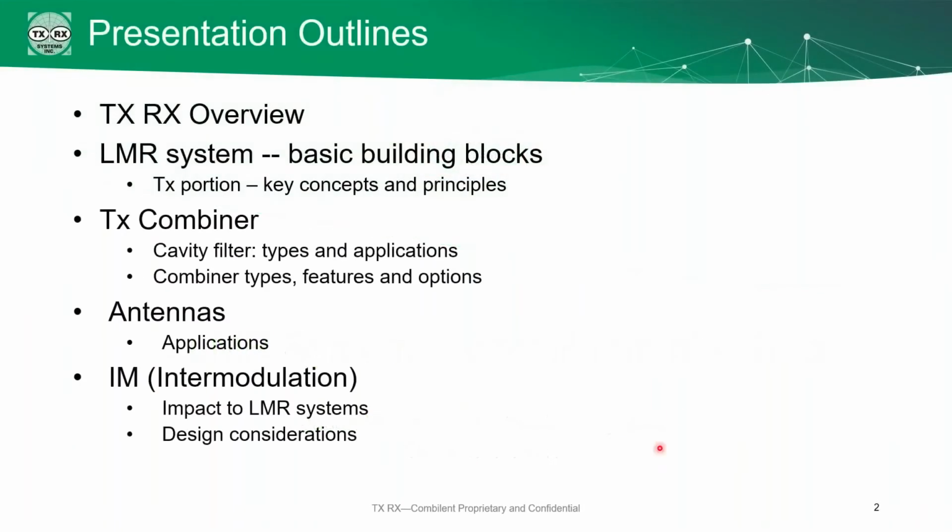So going through our agenda today, we're going to start with a brief overview of TXRX. Then we're going to get into the building blocks of the land mobile radio system, moving into the combiner, the antennas, and then at the end we're going to have a discussion about intermodulation.